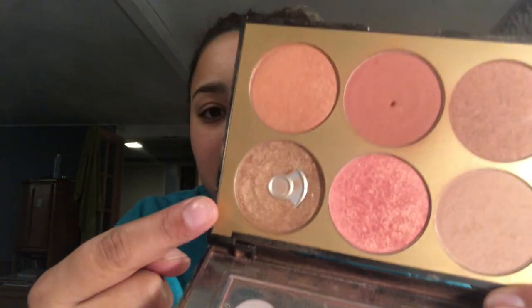If you guys don't know what this is, for 2019, all year from now till next January, I will hopefully have either hit pan or finished up these products by 2019. If you're wondering what hit pan is, it's when you hit the bottom of a product. So that is my goal for 19 of my products.